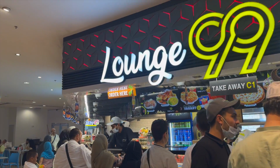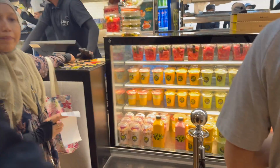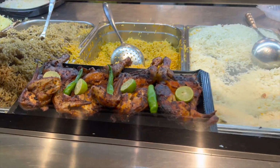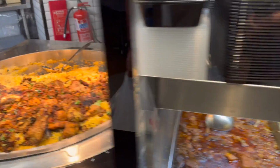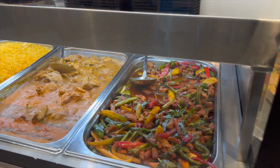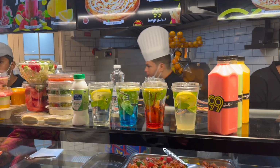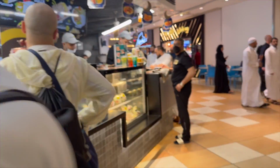Here we have Lounge 99, and this is one of those restaurants which seems to have everything on the menu. They have the usual juices, but they have pizzas, burgers, roast chicken, and then lots of rice and meat dishes. I tried to take as many videos as I could for you guys just to show you the variety of food options available, not only in this restaurant, but as many as I could. Bear in mind the Makkah clock towers were very busy. This mall had just so many people. This video was taken during the month of Ramadan, so you can just imagine how busy it is.